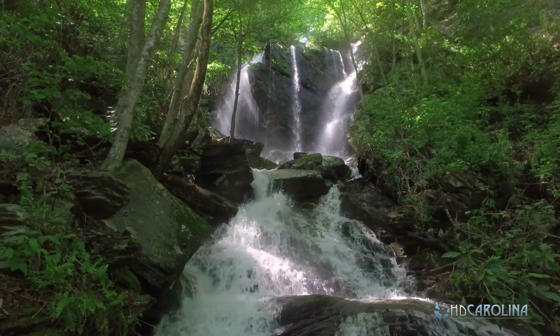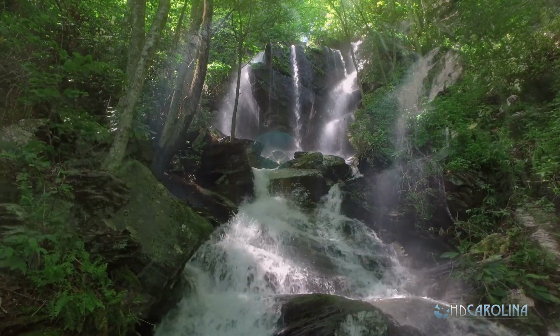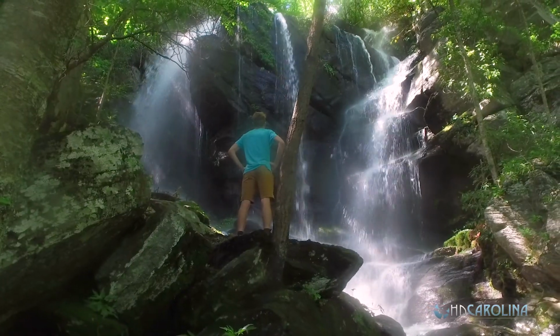English Falls is a stunning waterfall that is so beautiful. Its remoteness means that you will likely have the falls all to yourself when you visit. So sit back, relax, and enjoy the moment.